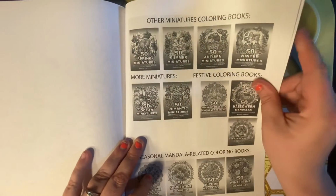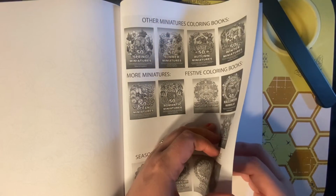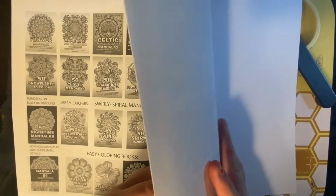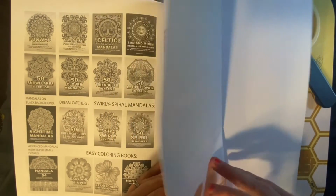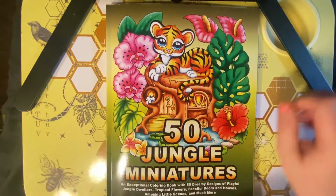Here are some of her other books. About the author page and a blank sheet of paper. So that was a flip through of 50 Jungle Miniatures from Kameliya Angelkova.